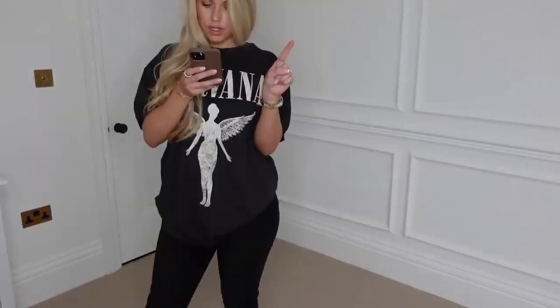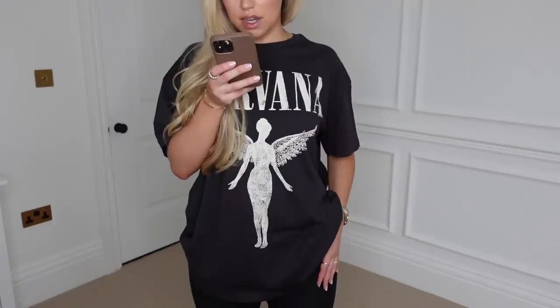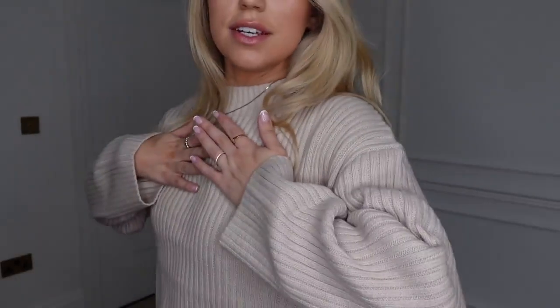The jigsaw was £11. These jeans were £17.99. This t-shirt's £12.99. And then this jumper that I'm going to try on, £17.99. Okay, just coming a bit closer so you can see this jumper.